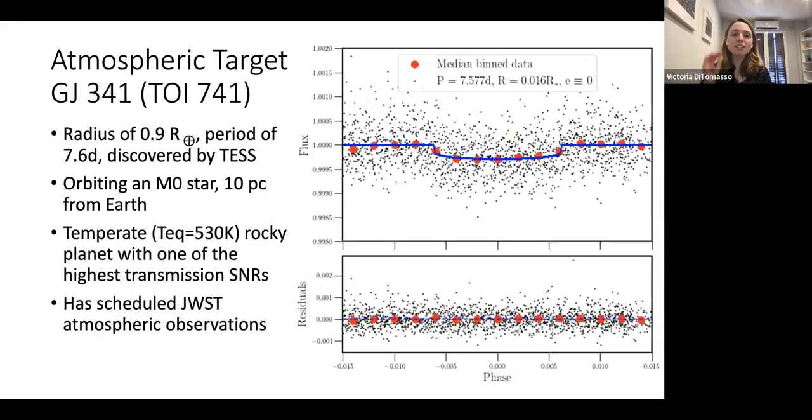Now, the last thing that I want to talk about is GJ 341, this atmospheric target that I mentioned. This is a planet candidate with a radius of 0.9 Earth radii and a period of 7.6 days that was discovered in TESS data. It orbits an M0 star about 10 parsecs from Earth, so pretty nearby. And as far as temperate rocky planets, this one has one of the highest predicted SNRs for transmission spectroscopy, which makes it an ideal atmospheric target.